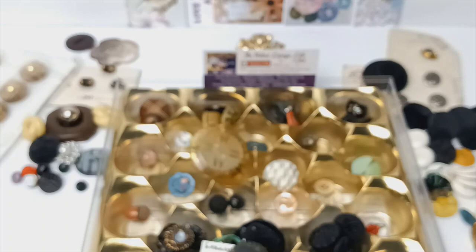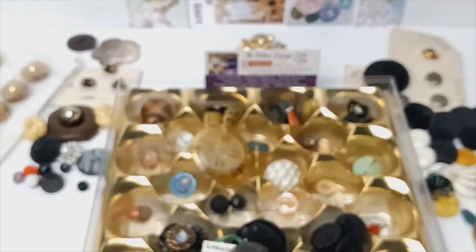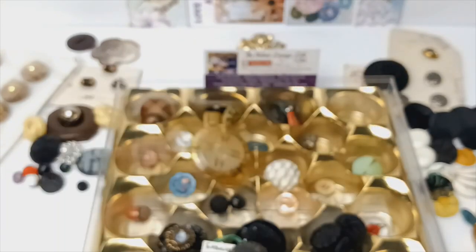So those are the three rare colors for old buttons. Obviously, the reason I keep harping on the word old is because as far as new stuff goes, you can find them. So just something to be aware of, and colors that you might want to be on the lookout for.